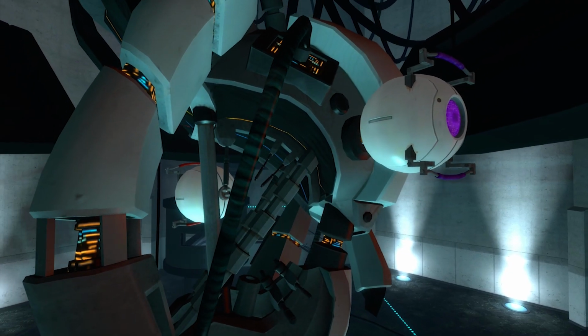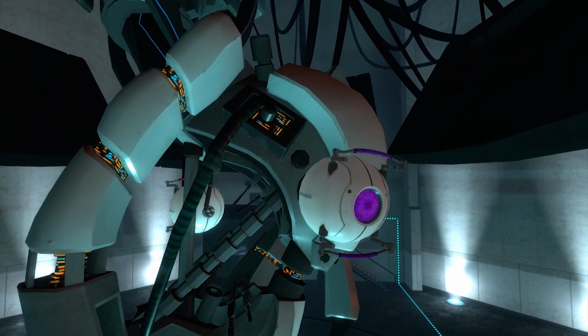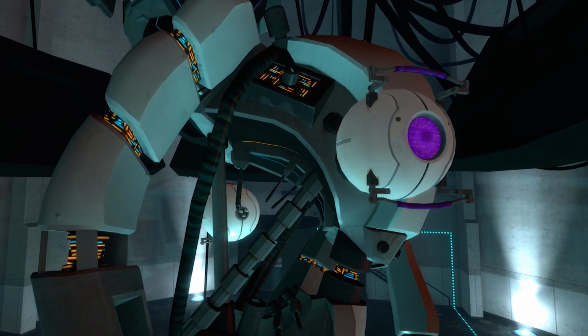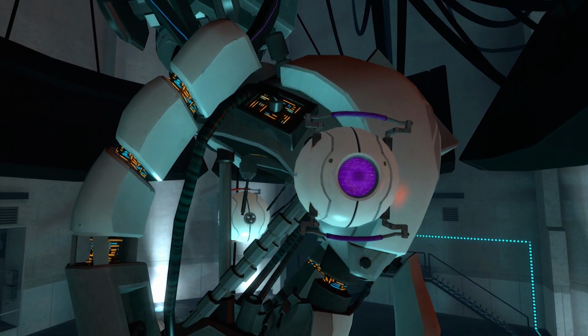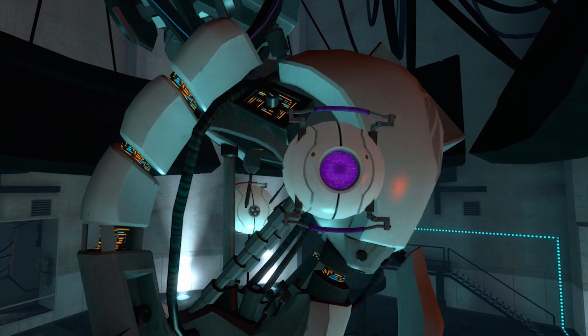The morality core was created for GLaDOS to stop her murderous tendencies. Although the core spoke to her and attempted to persuade her to make better decisions, GLaDOS simply chose to ignore its words and murder the entire facility anyway.